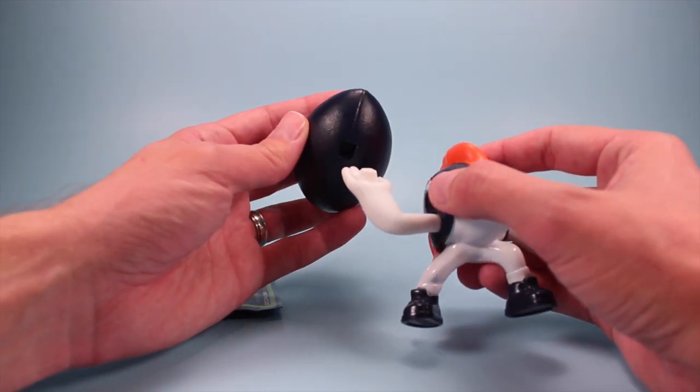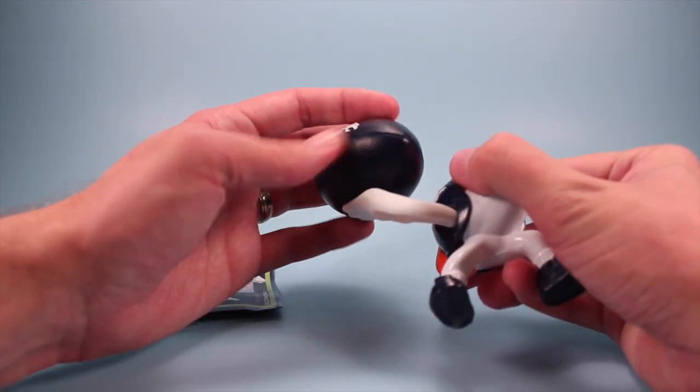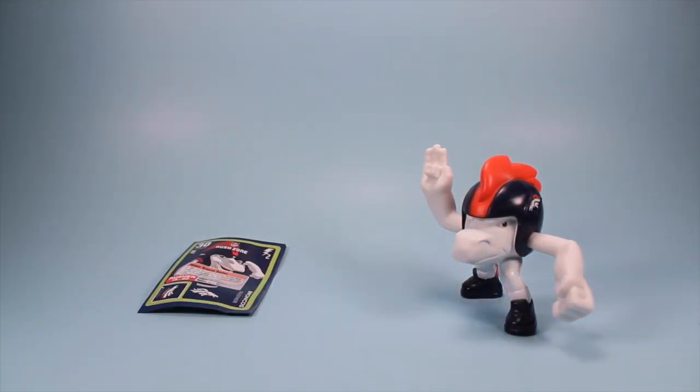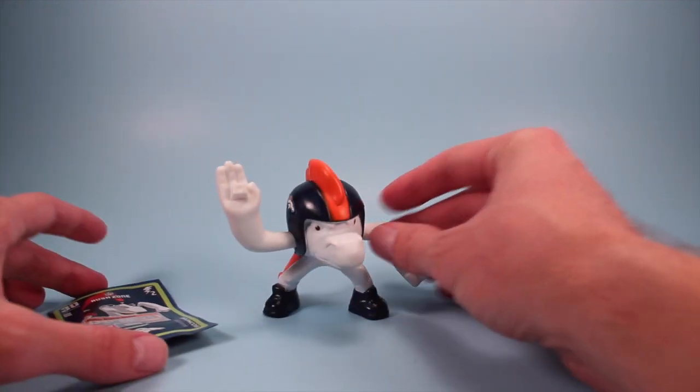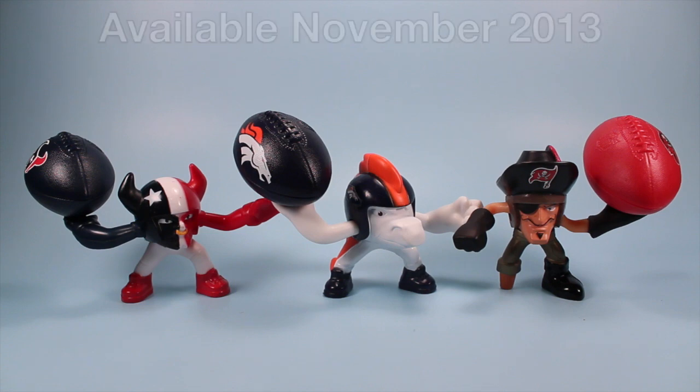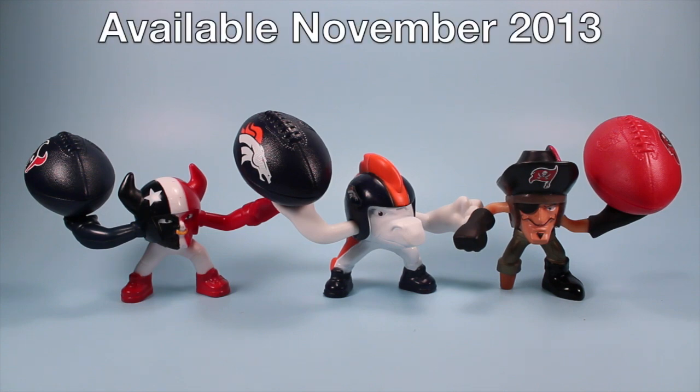And let's test out old Bronco here. Let's see if we can pull off a Peyton Manning. Wow, these really flip far. Action feature, they perform well. And you're gonna have fun tossing these around the table. So that is the Denver Bronco, and I think he's great. That is the 3 NFL Rush Zone figures that I was able to find so far.